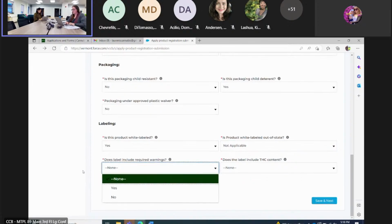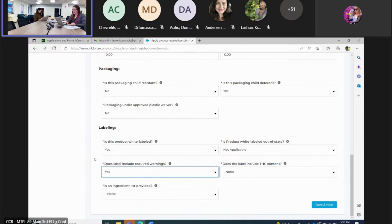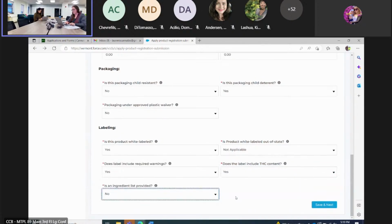So then we're looking for the required warnings. Does it have it? Yes. Again, you're going to provide the picture, but we're looking for the 2 graphics and the narrative language and any others required if it's an edible and have ingredients list, etc. And does it have the THC content? And this is flour, so I do not have an ingredients list. We hit save and next.